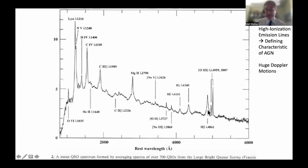This Doppler shift here is like a few percent the speed of light because it's a few percent shift in the wavelength. So we've got gas moving around at thousands of kilometers a second, which normally would just escape any normal galaxy. Why do you think it has such a high velocity, this gas? Seems like it must be being accelerated by something very powerful. Maybe it's being accelerated by a very strong gravity that it's close to the center of.